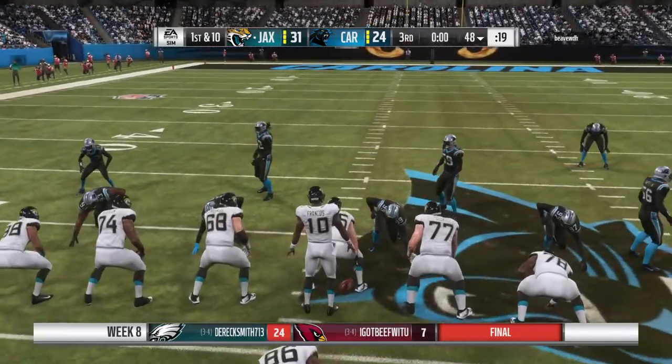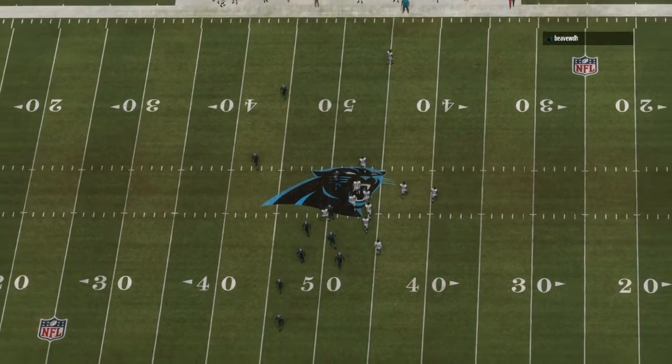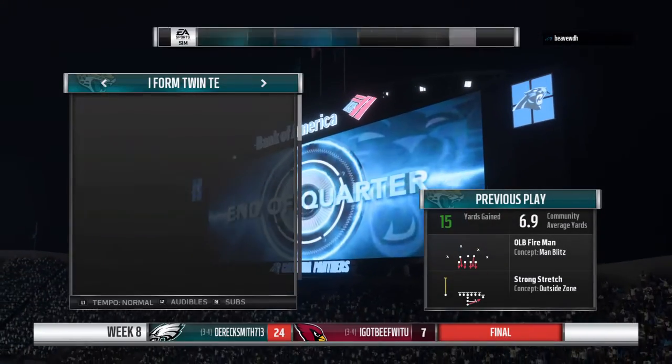All right, here we go. Blue 90. And we're back now in Charlotte. It's Jaguar football here, and they'll look to extend their lead as we begin quarter number 4.